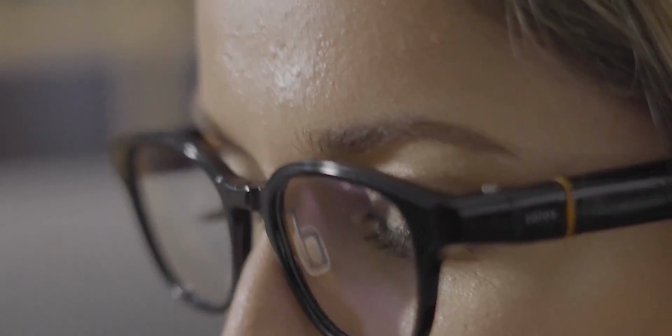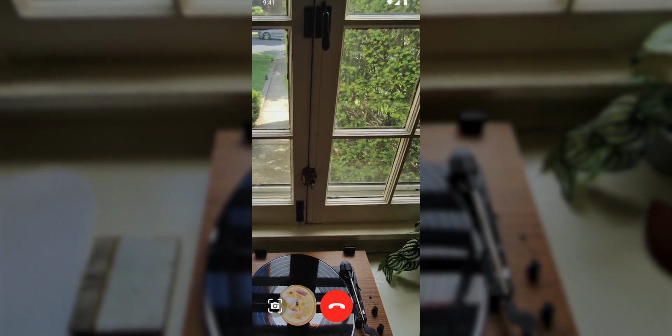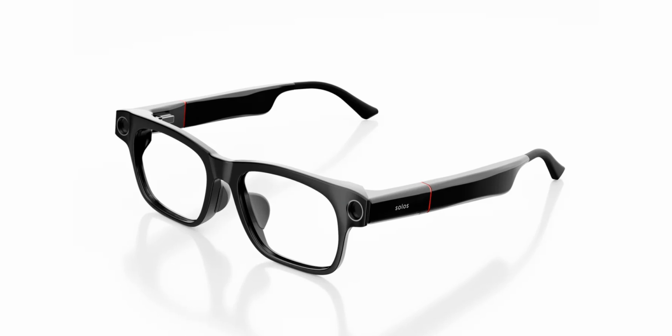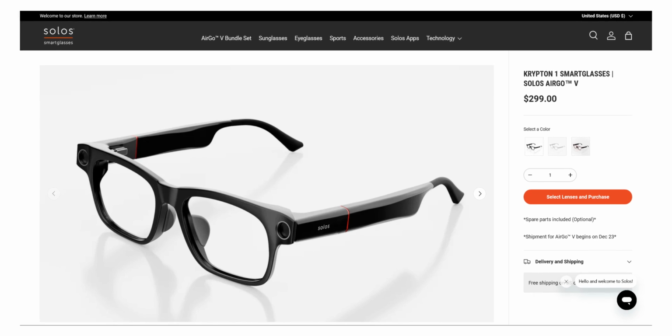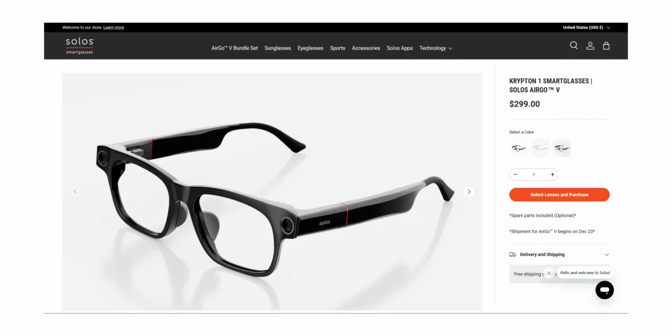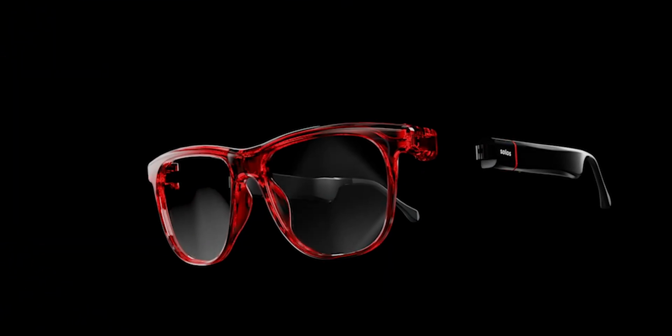Smart glasses are getting smarter, and while the Ray-Ban Meta smart glasses are a top choice for content creators, there's a fresh contender in town, the Solos AirGo Vision Smartglasses, or AirGo V. Starting at the same $299 price point, these glasses bring unique features to the table, including modular design and advanced AI integration. But how do they stack up?